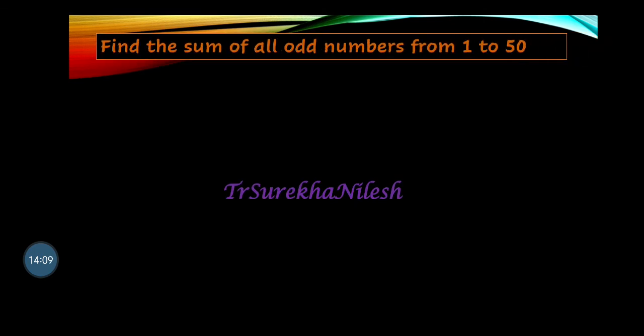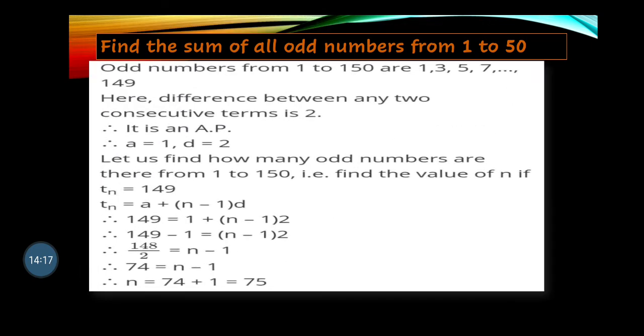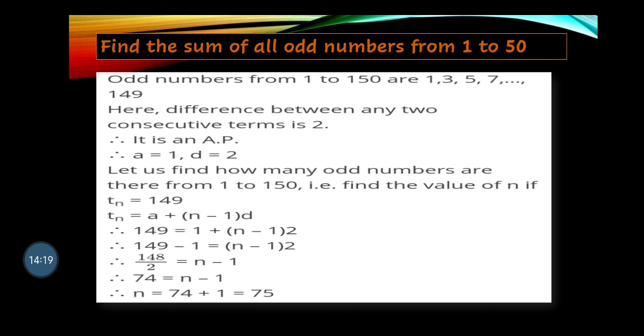Now find the sum of all odd numbers from 1 to 50. This is an example. Please do the correction in the question. It is: find the sum of all odd numbers from 1 to 150.